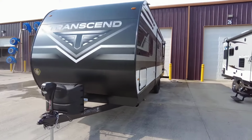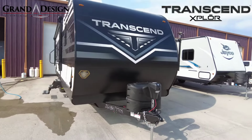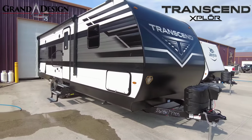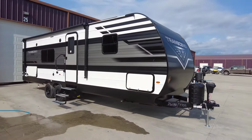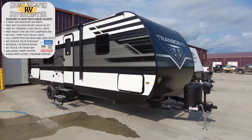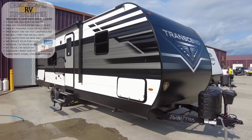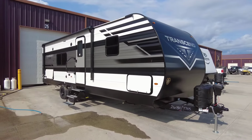Let's open up and tour the all-new 2022 Grand Design Transcend Xplor 261BH. Hello and good morning, everybody. This is Chris with Great Escapes RV Supercenter, and it is my pleasure to show off this sweet-looking travel trailer today. We're going to go around the outside, show off some of the cool features with the unit closed up.